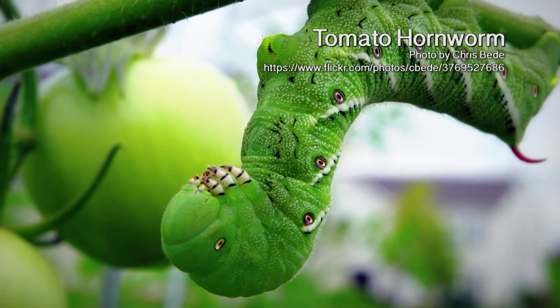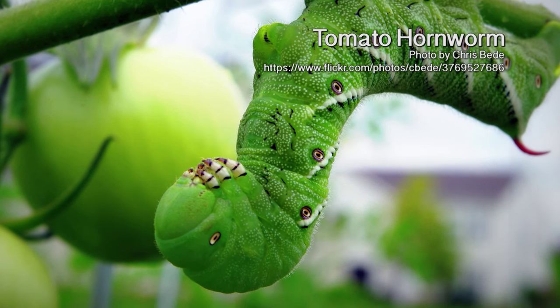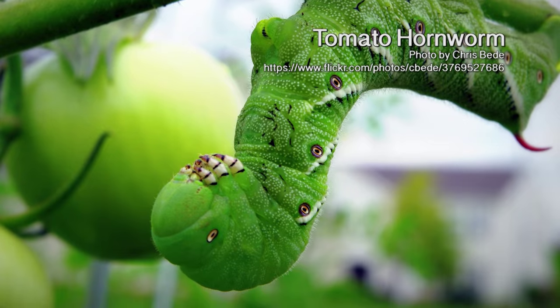Ask, what difference do you see in the insects? What's similar? What is the main difference between the insect and the spider? What do they eat? Some insects suck plant juices, some eat leaves, and some eat other insects. And that's all for our big bug hunt.